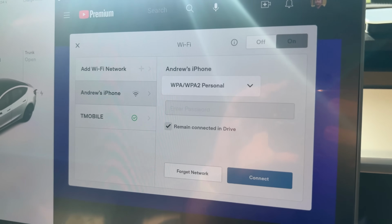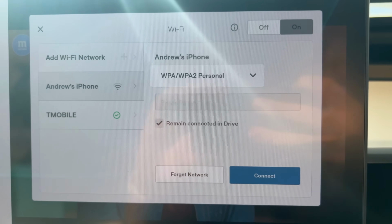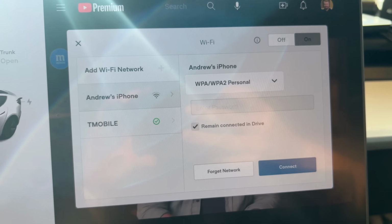That's where I felt a more noticeable block, but there is a great workaround because you can actually bring back video streaming and I think music streaming as well if you connect the car to your phone's hotspot. And thankfully Tesla is smart enough to acknowledge this. When you connect your car to your phone's hotspot, it asks if you want the car to remain connected when in drive.